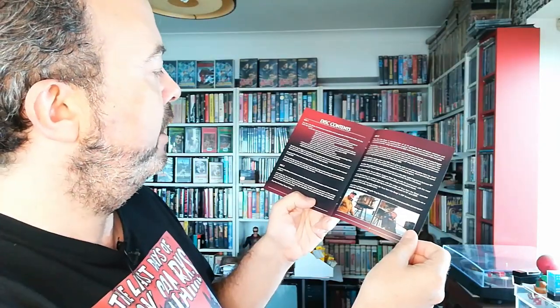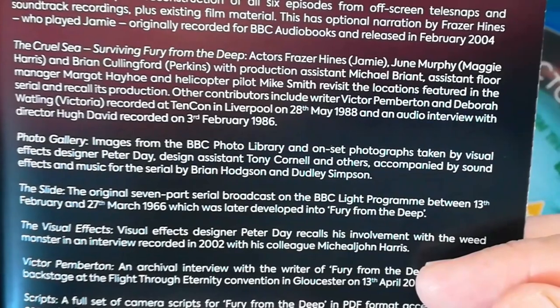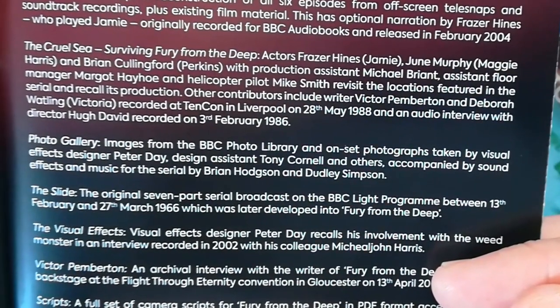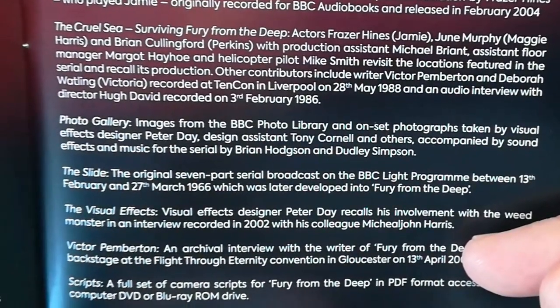There's so much stuff here. Doctor Who at Ealing. The Cruel Sea. Let's see, there's a bit more description of what the Cruel Sea might be. That's a pretty good effort. Yeah, I can remember the director, Chris Chapman, tweeting pictures from this documentary and intimating that this was quite a tough shoot. Yeah, they're basically going out into the middle of nowhere on the ocean.